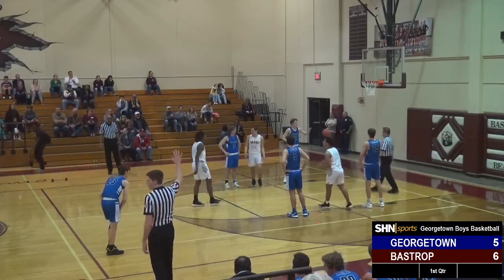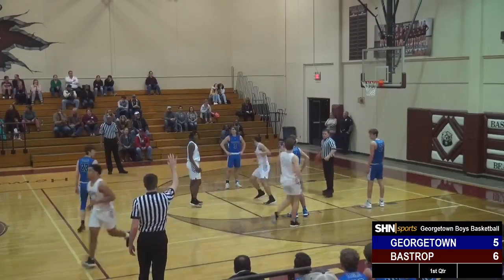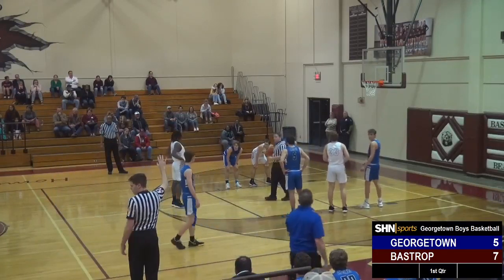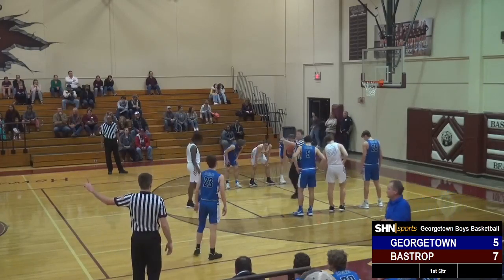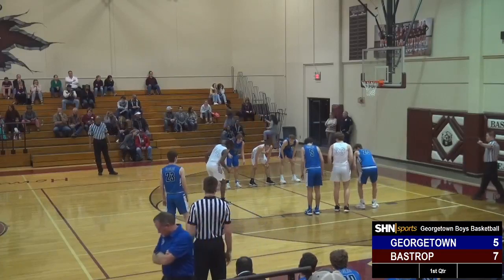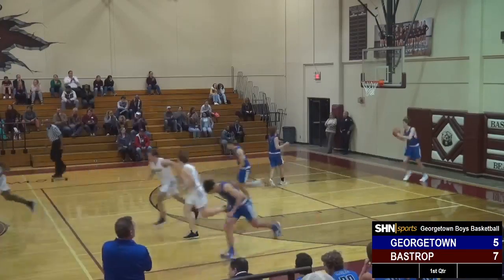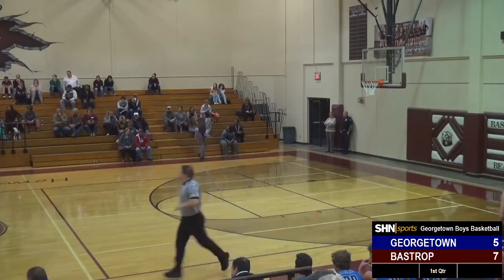Free throw is up. Line driver is in. 7-5. Bears lead it. Now we have another sub for the Bears as number 33, Sam Miller, checks into the ball game. And number 22, Justin Reese, checks in for the Bears. Second free throw by Overton is up, and he knocks that one down. 8-5. Bears lead it by 3 with 15 seconds.